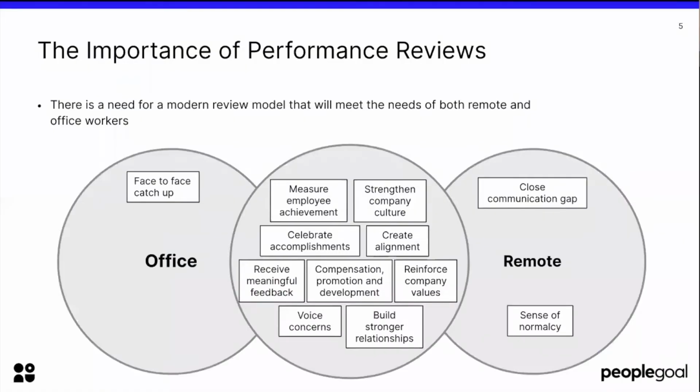Performance reviews are really important for both office and remote workers. However, they do have a few elements which provide different benefits. So in terms of the office performance review, one of the key benefits was it was an opportunity to have a face-to-face catch-up between the manager and employee. Obviously, since shifting to remote work, that is something that we have lost, but it's still really important to keep those performance reviews in place to close communication gaps, which are undoubtedly happening due to everybody working isolated in a remote environment.